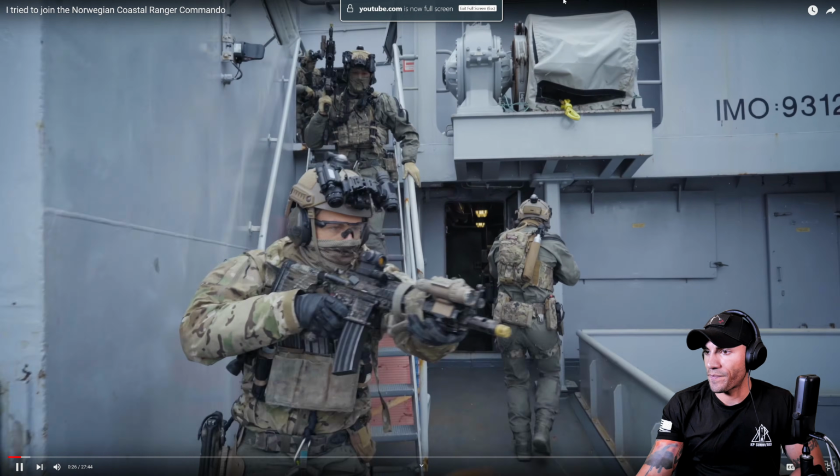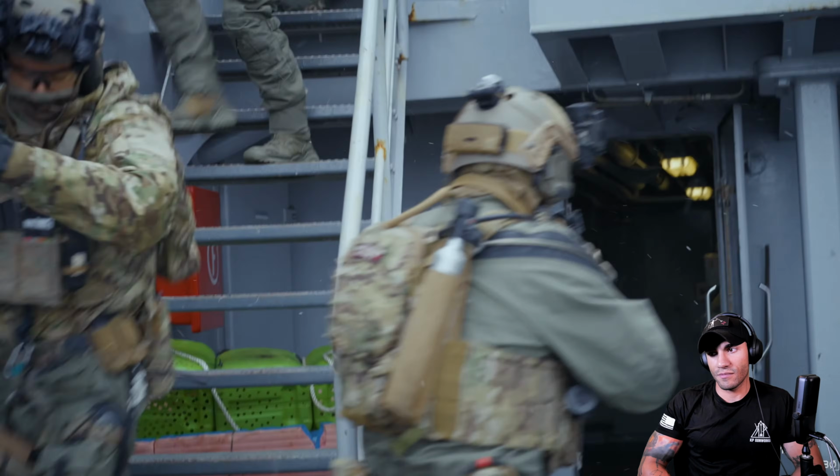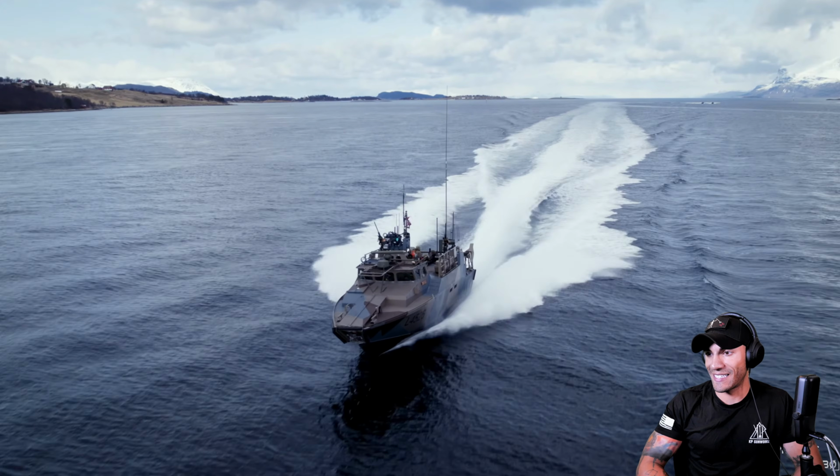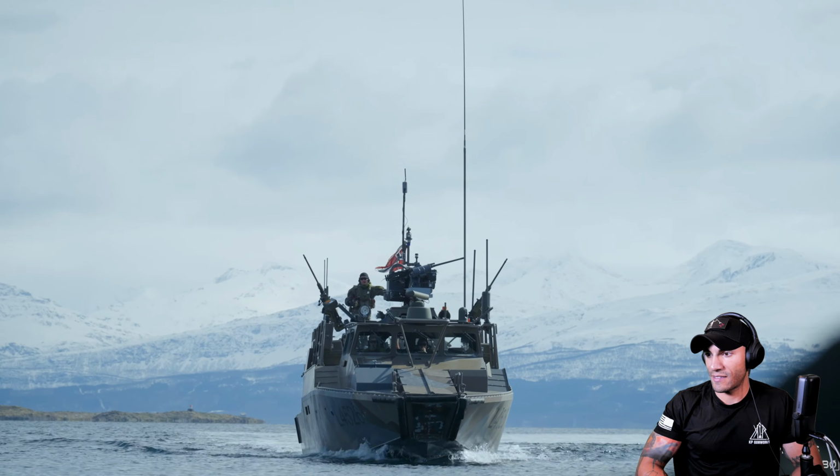One of the most intense selections where less than 1% of all applicants make it through. It's a screened unit, meaning everyone's identity has to remain a secret. And until now, no outsider has ever been allowed in.